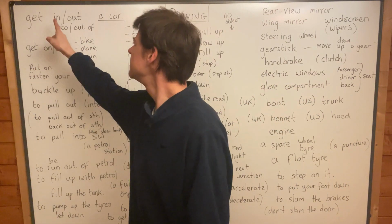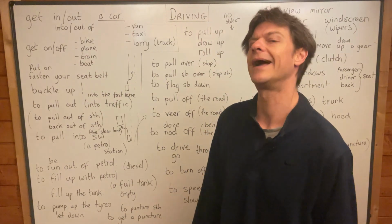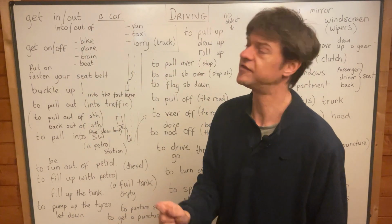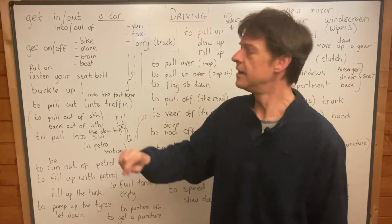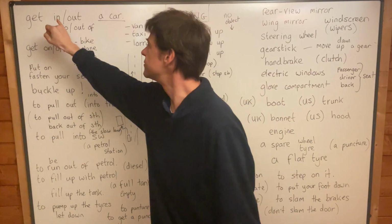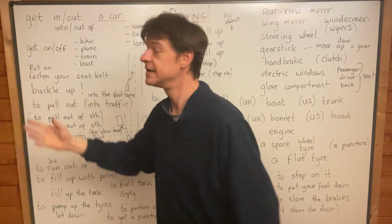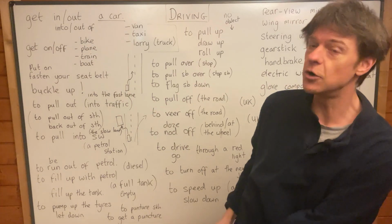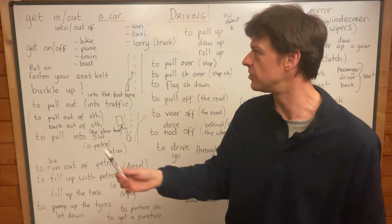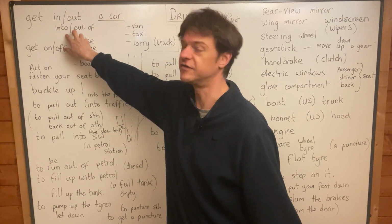Now, number one, you get in and get out a car. Now, some of you might already think, hang on, isn't it get into a car and get out of a car? Yes, it is. But I want everybody to know that these two prepositions are very often shortened to get in a car, get out a car. And it's not just with that verb. Even with something like put something into your pocket, take something out of your pocket, put something in your pocket, take something out your pocket. Very often we drop the to and the of with those two, okay?